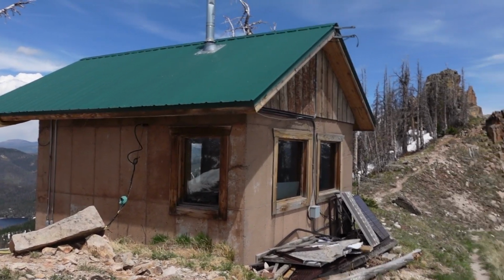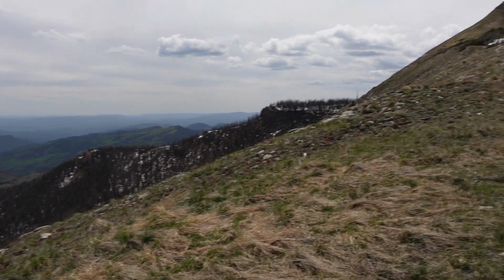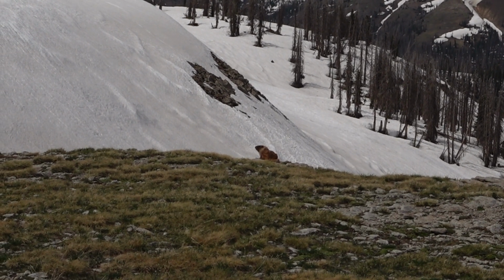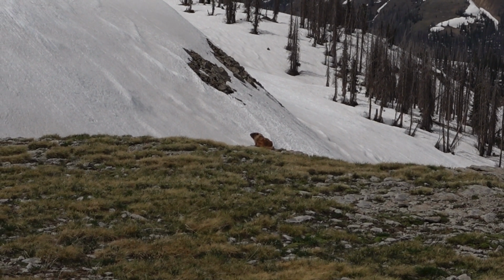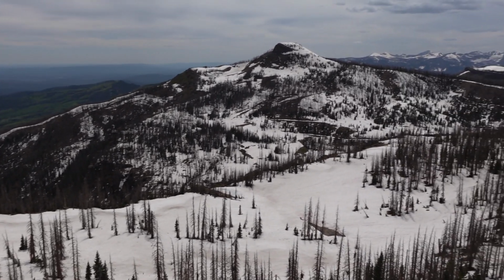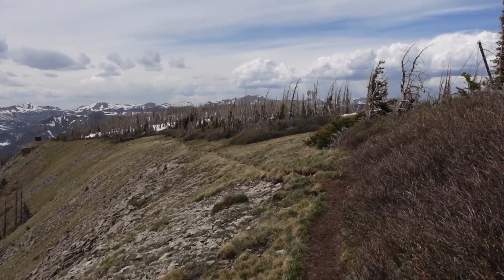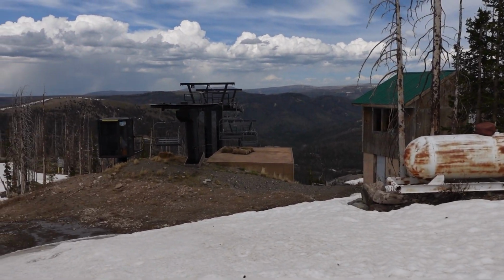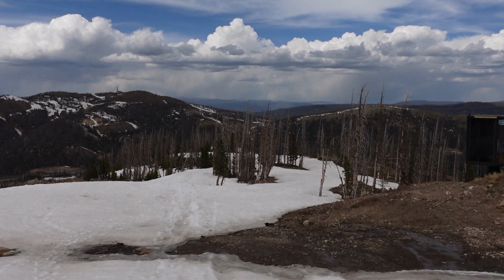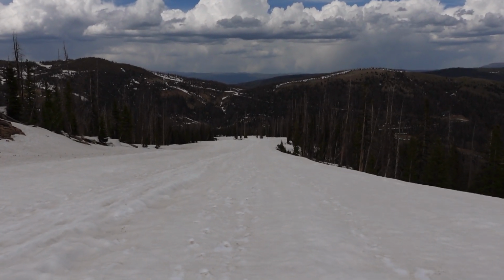We're done with the warming hut. We got 3 miles to go. Whew, back on trail. There's a marmot up here keeping watch. There's some strong wind gusts on this side of the mountain. Trying to blow me over. There's the chairlift. We got 1.5 miles left. Just follow this ridge on down to the pass. This is the easiest piece of trail all day.